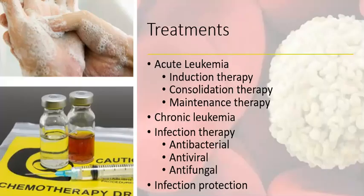Next, you could do the consolidation therapy. This is another course of either the same drug used for induction at a different dosage or a different combination of chemotherapy drugs. This needs to be initiated early in remission with an intent to cure. It may be a single round or repeated rounds. May also do stem cell transplantation. Then last, you have maintenance therapy. This may be for months or years. The intent is to maintain remission achieved through induction or consolidation. Not all types of leukemia respond to maintenance therapy.